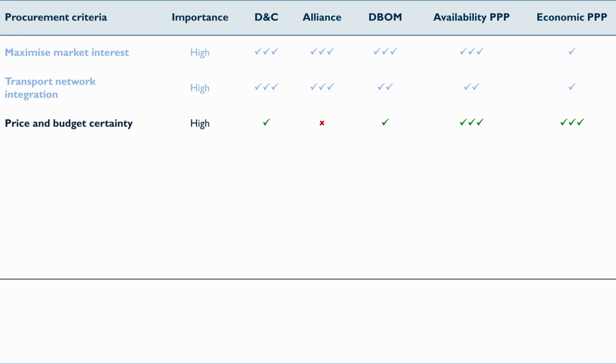So for those reasons, the design and construct and design, build, operate and maintain contracts were regarded as just effective in terms of their price and budget certainty, and so they received 1 tick. The alliance was regarded as ineffective, so it received a red cross. So we're already suggesting the alliance might not be the right form of delivery for this project. And then the PPPs, based on our past experience, have a high level of price and budget certainty, so they received 3 ticks.